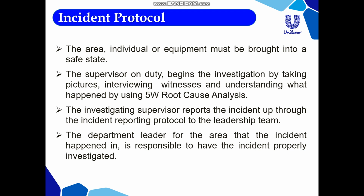We use a 5-why root cause analysis to try to find out the deep reason why something happened. The reason we do that is because we want to come up with countermeasures to go out on the floor and implement so that maybe this same incident doesn't happen again to someone else. So if you're asked a bunch of questions, please try to remember everything that happened. Be honest. It's not about getting anybody in trouble. It's about finding out exactly what happened so we can try to prevent it from happening to someone else.